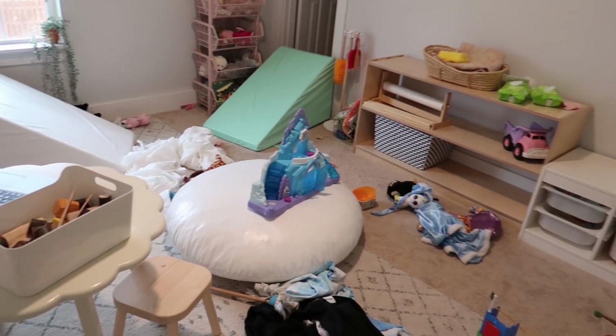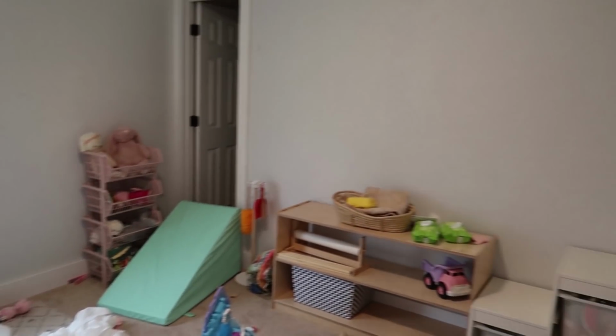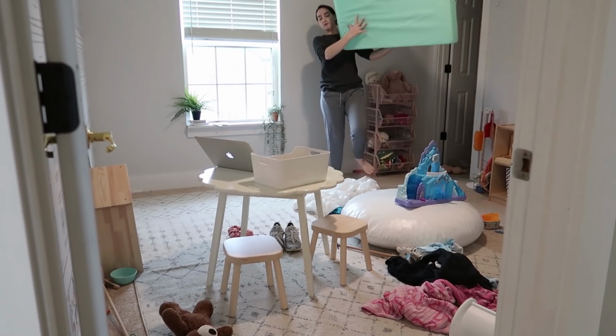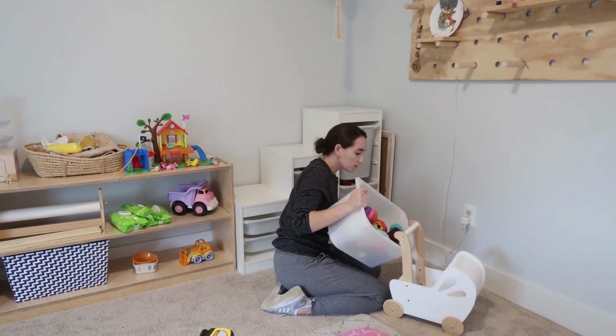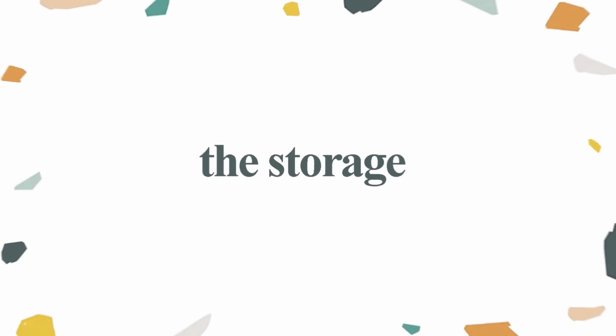It's so quick. So today is kind of clearing things out to get an idea. I just want a blank space in here so that I can better picture what's gonna go in this room. I'm excited, but at the same time, I'm kind of stumped on a few areas. So we will figure it out together.